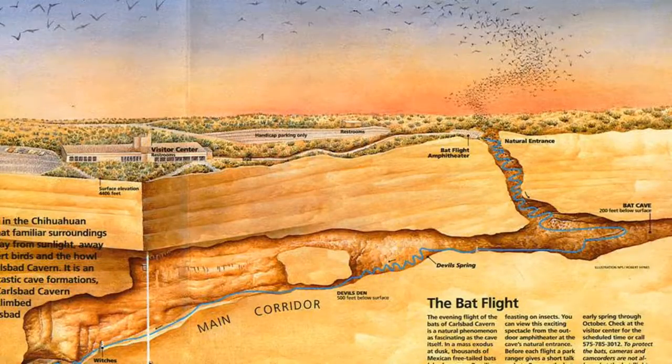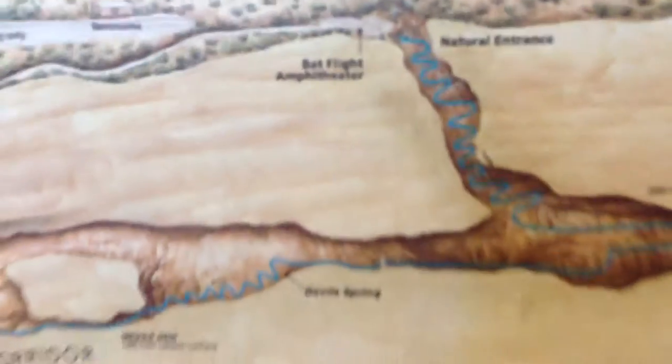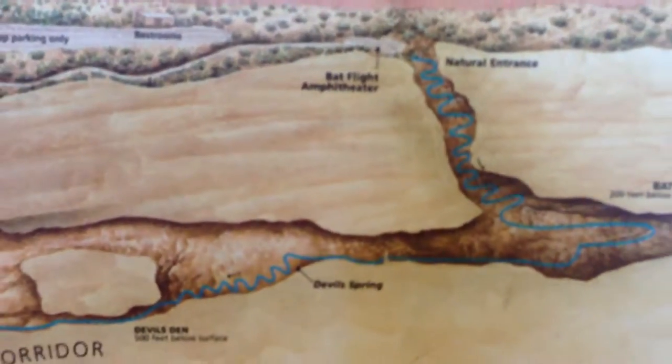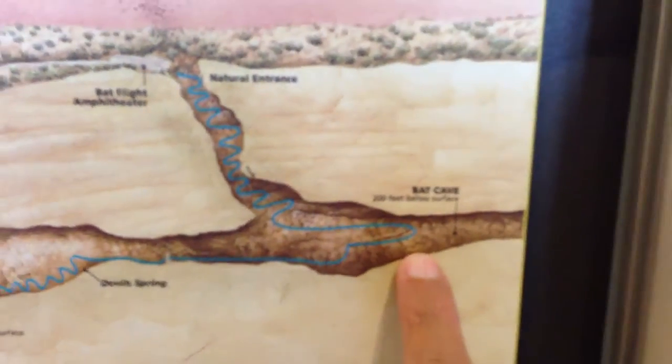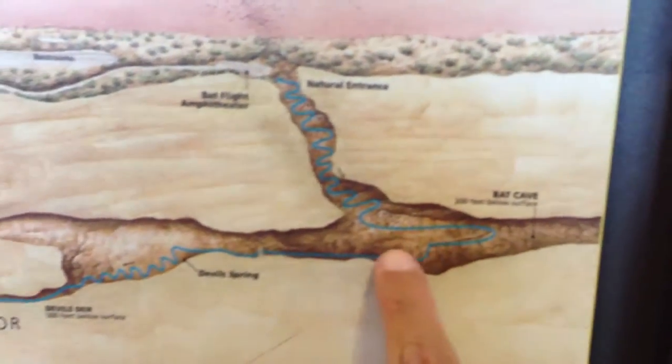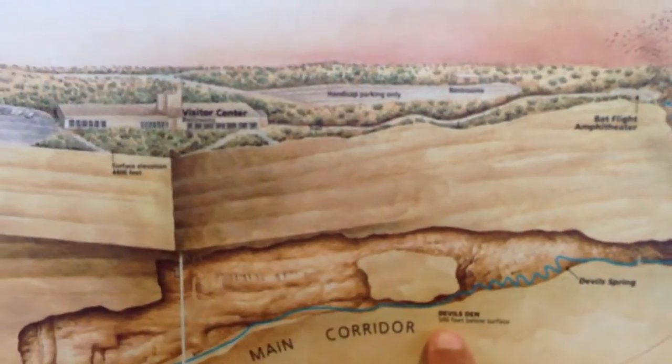Here's a more accurate depiction of what it looks like. So we are here, and we hike down this way. Sorry, it's blurry. And then this is the natural entrance, and you just go down the zigzagging corridor. There's more zigzags. So here's the bat caves. Here's where all the bats live, see? Right here. So it zigzags like this, and then it's more downhill. And then you go underneath this gigantic rock called Devil's Den. And then it just keeps going and going.